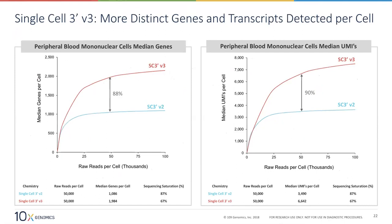When we profile our 1,000 cell sample and we sequence out much deeper, you can see that we're gaining significant increases in the number of median genes. We start with just over 1,000 median genes for single cell 3' V2, and at our standard sequencing depth of 50,000 raw reads, we see an 88% increase in the number of median genes detected, with almost 2,000 median genes detected per cell. This is also accompanied by this drop in sequencing saturation from 87% to 67%.